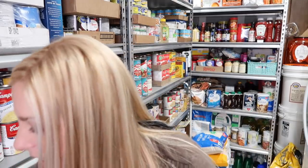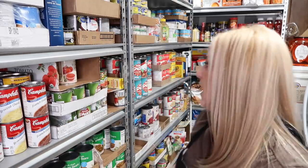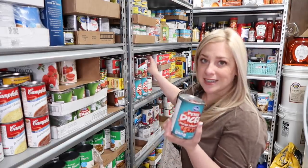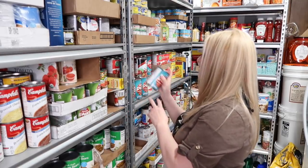And I always try to keep a jar of spaghetti sauce on hand. Now when it comes to the tomatoes, I love to have the petite diced and crushed tomatoes on hand. I love making my own sauces, and I use them for a ton of our freezer meals. So having a canned tomato is a must in my pantry.